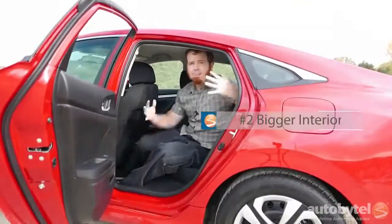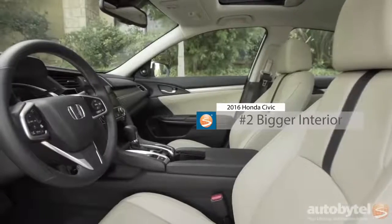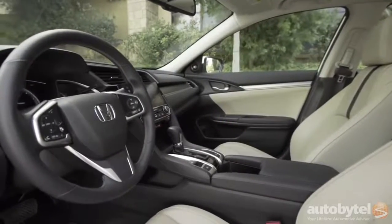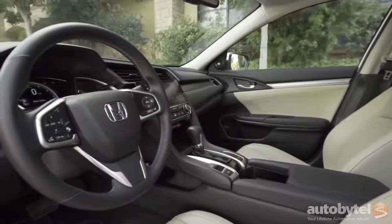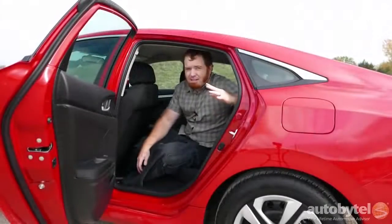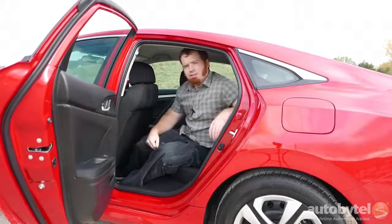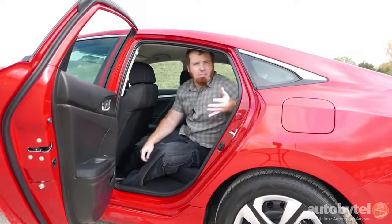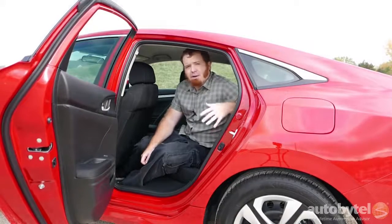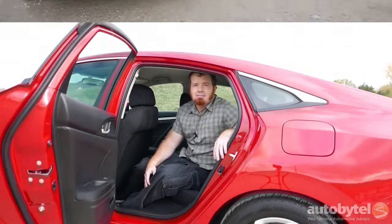Number 2, bigger interior. Overall, the Honda Civic now has 3.7 additional cubic feet of interior volume for passengers, as well as 2.6 cubic feet of trunk space, which brings the total of the trunk to 15 cubes. That's a decent size, even for a mid-size sedan, which this car is not. In the back seat, you've got another 2 inches of legroom, which is not palatial, but it is a big improvement over the previous version of the car, which is really all you can ask for when looking at the next generation of a compact sedan.